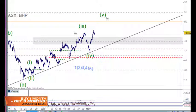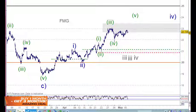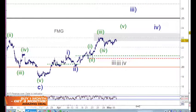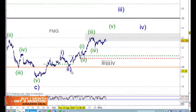And we've got Fortescue next, which is buzzing along okay. So I've also changed the labeling on some of this a little bit. I'm looking at these 5 waves here as 1, 2, 3, 4, 5 as 1 and 2 here. I know there's problems with that. This wave 4 here overlaps wave 1, but I'll just leave it here for the time being because this move here as the third of a third has moved really quite nicely. So it kind of suits what's going on, but we can make adjustments.